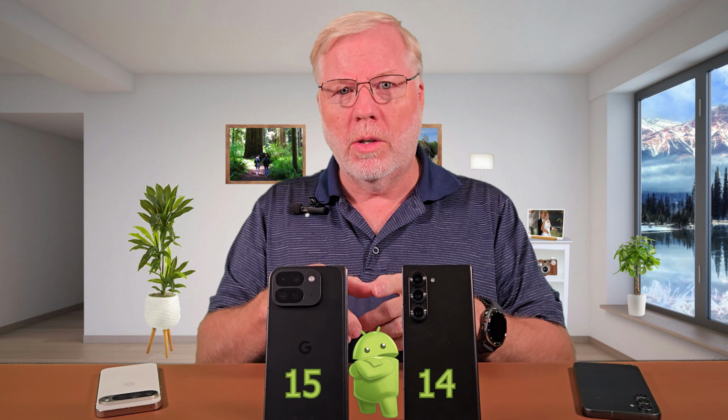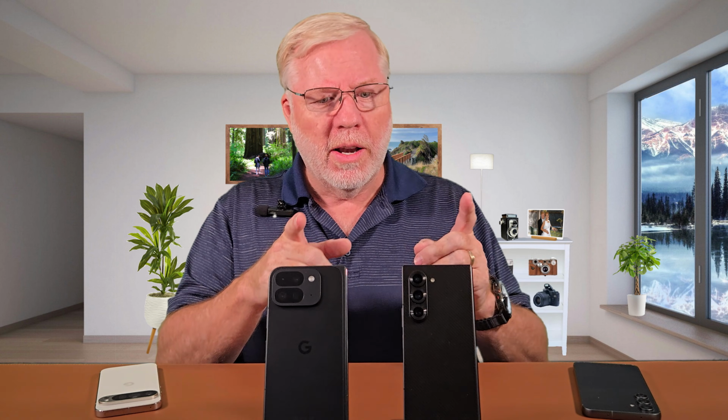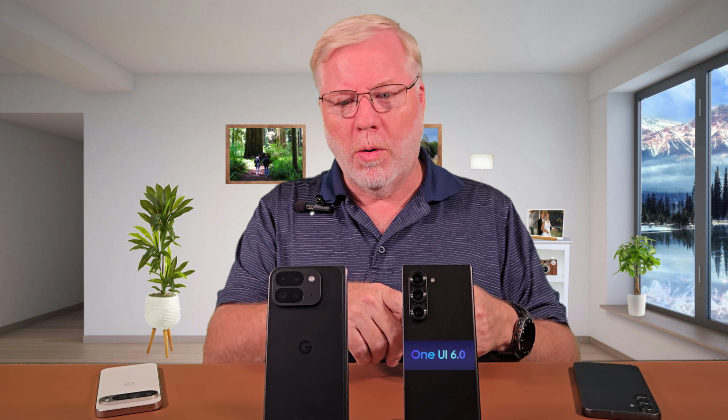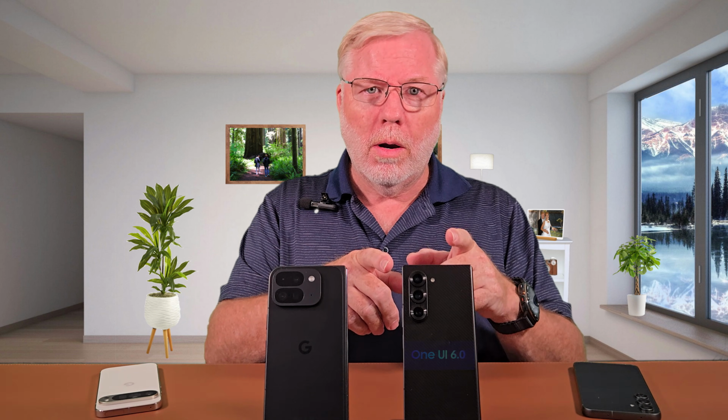But as far as the difference between the two, you get more of a pure Google Android experience out of the Pixel Fold. Simpler and cleaner. Now, when you go with the Samsung, though, they give you that full-on customizable experience with many different apps and things that you can do to the phone that you can't do on the Pixel. So if you really like tweaking your phone and doing a lot more, the Z Fold is the way to go.